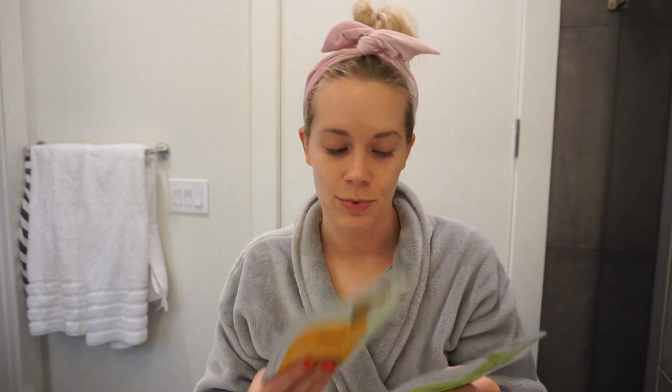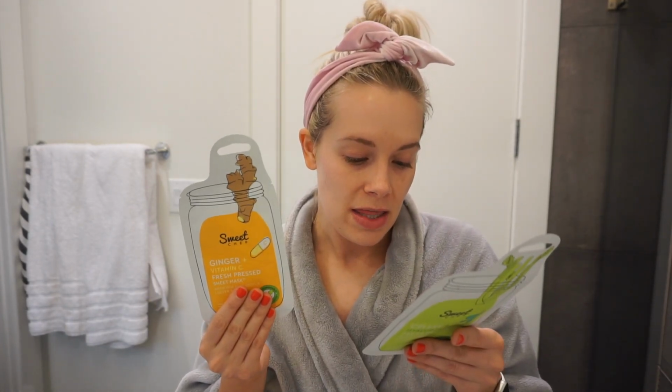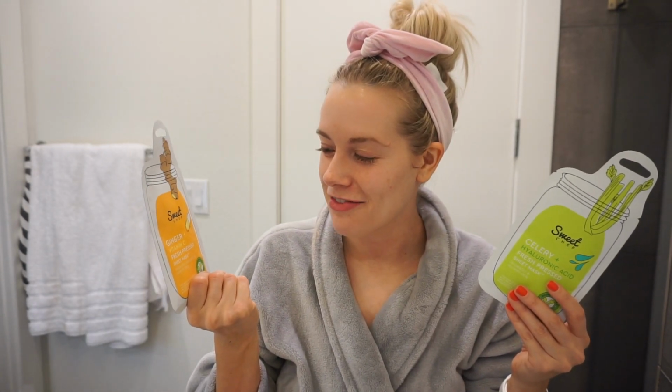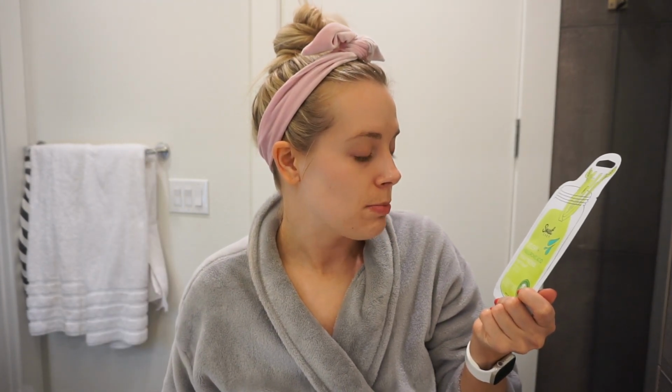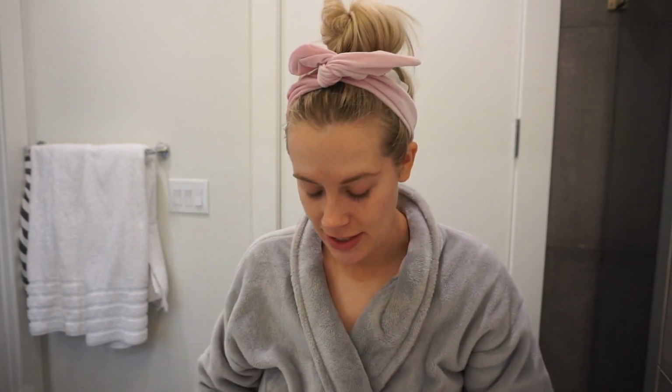These are the Sweet Chef. You can get these at Target, so I wanted to do them and tell you my impression of them. These are sheet masks. This one is the Ginger and Vitamin C Fresh Pressed Sheet Mask for brightening, dark spots, and uneven tone. And this guy is Celery Plus Hyaluronic Acid, which hydrates and plumps skin. This is the one I'm gonna use tonight since, like I said, I'm a little peely, a little dehydrated.